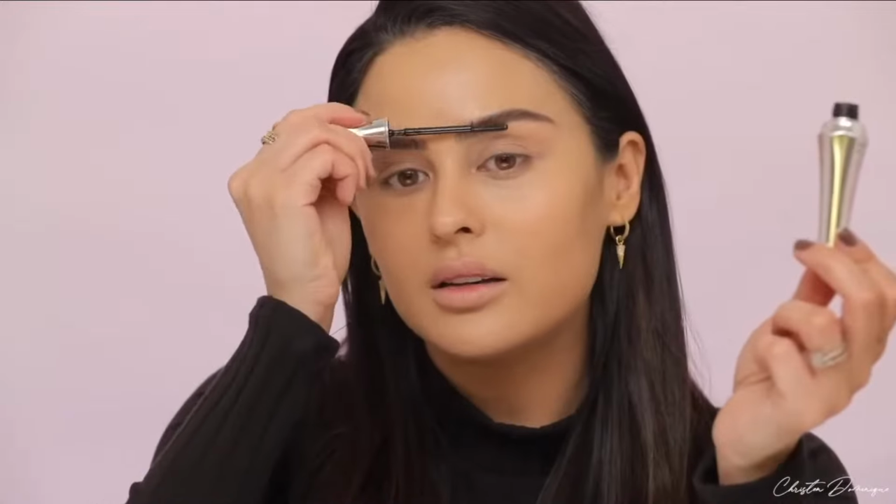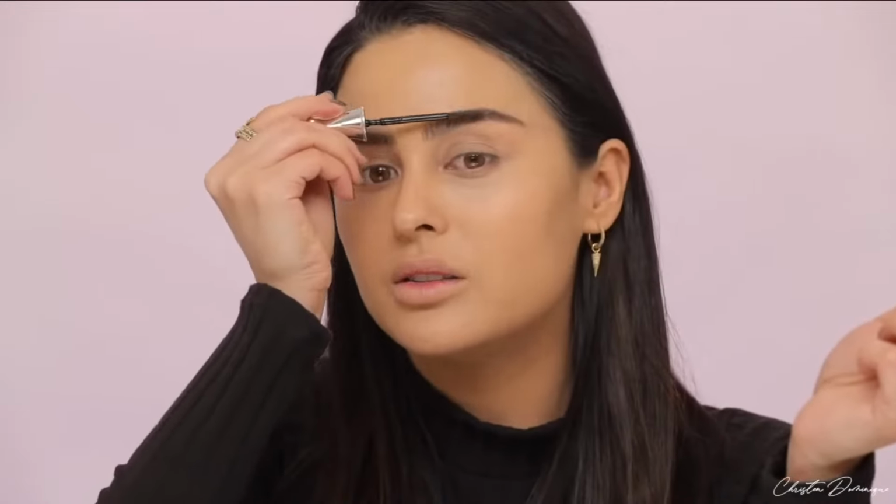You just brush through your hairs like this, press them upwards, and I'll go in the direction that I kind of drew in my brows. So I'm gonna go up here, middle part of my brow goes slightly in that direction, and then the end just kind of goes up like that. So our brows are set in place. They're not gonna move around. They're also not gonna come off that easy either because we set with powder. So our brows are done. I'm very happy for us.